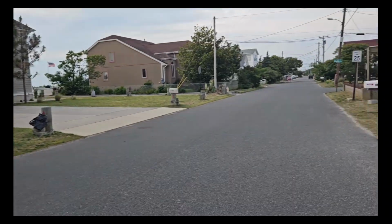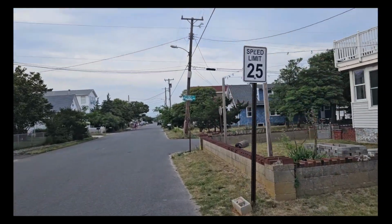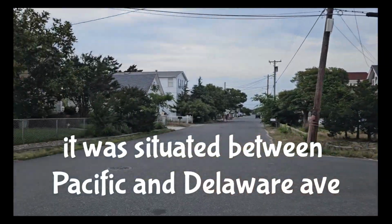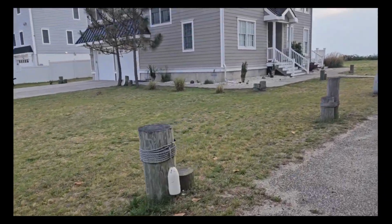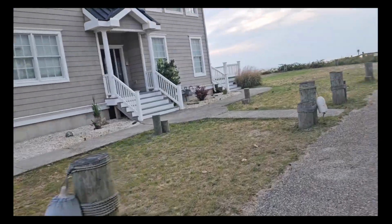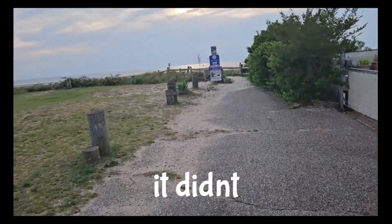I don't know if it went past Pacific. I'm going to try to get that information. I don't know if it went past Pacific Avenue, like you see right there. But just say it was this whole parcel of land in between Delaware Parkway and Pacific Avenue on Millman Lane. I think it may have extended a little further than that. I'm going to see what I can find out about that.